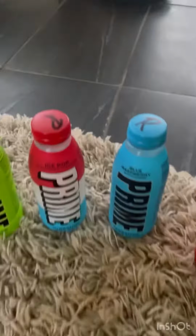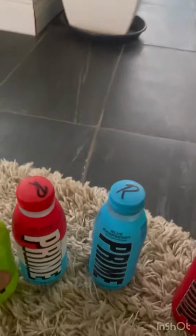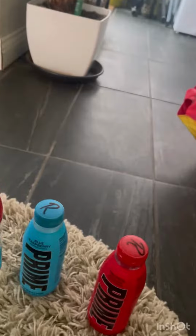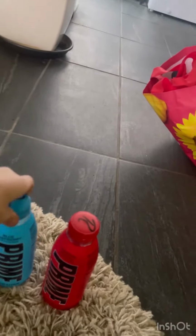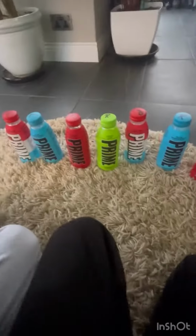Today we're doing the Prime special still, and guess what? We have got some very good ones. Look at that. We got this American bottle from Asda. See that? It's got the little ridges here. And we've got my R's and his L's. We've got Ice Pop. We've got Blue Raspberry and Tropical Punch. My lemon lime in the car. Yeah, he's got his lemon lime in the car.